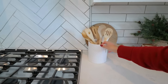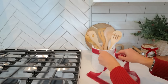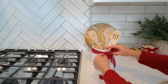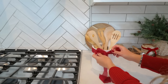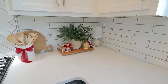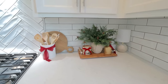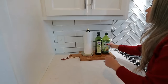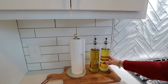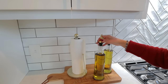Also adding the same chiffon ribbon to my utensil canister that will make this corner more festive and standing out. On the other side, I'm first replacing the oil bottles with those glass ones, and I'm also replacing the pourers with those gold ones I got from Amazon to bring that golden fancy touch to that corner.